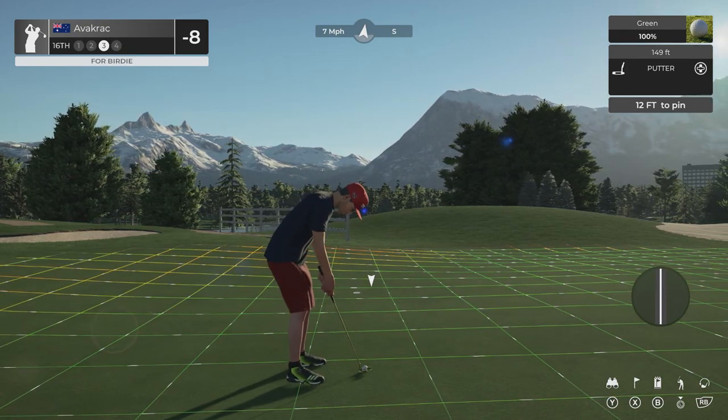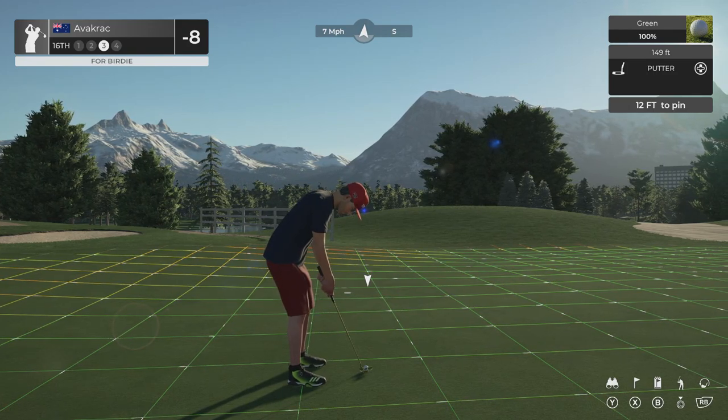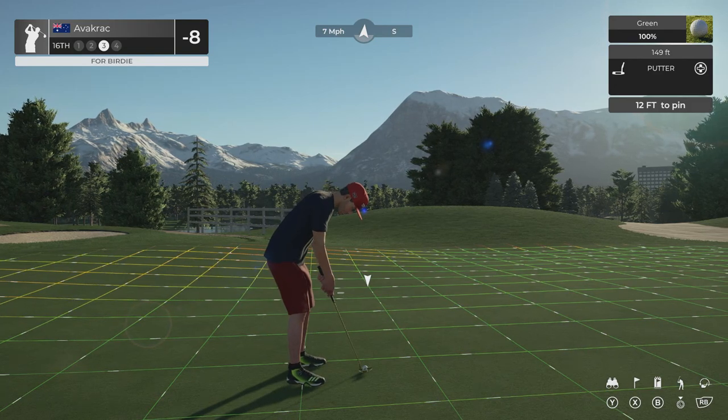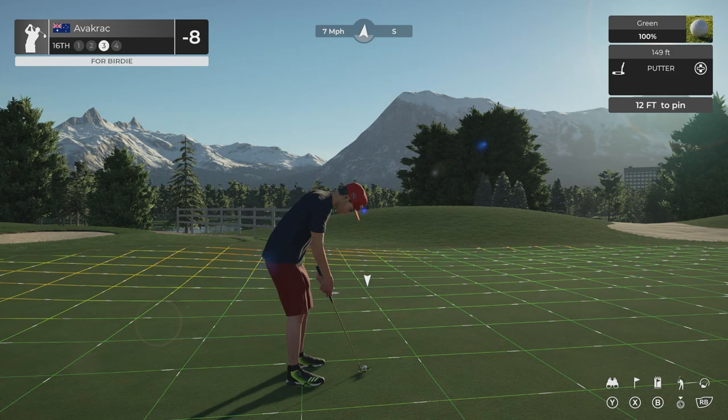Oh, it looks like an easy putt, but it's one of those ones that looks easy, but I don't think it is. Just got to time it all right. That's going to turn a bit, I reckon. Yeah, that's going to turn a bit.